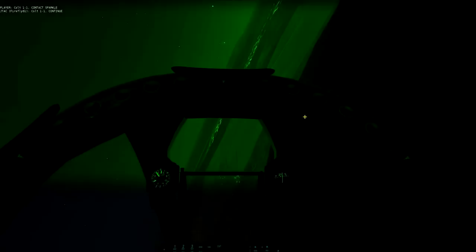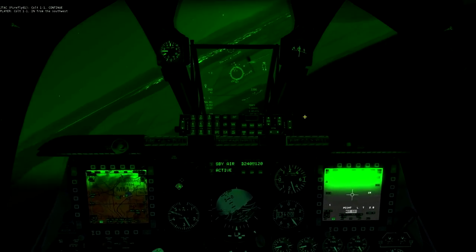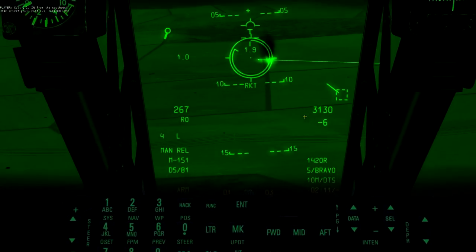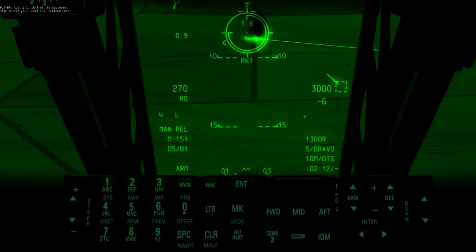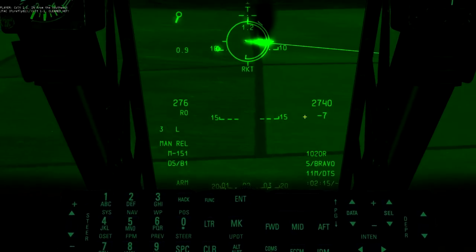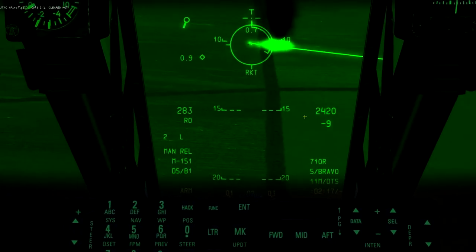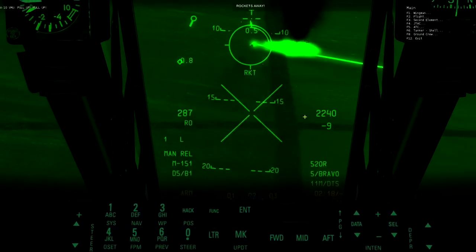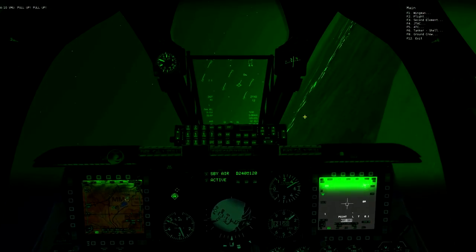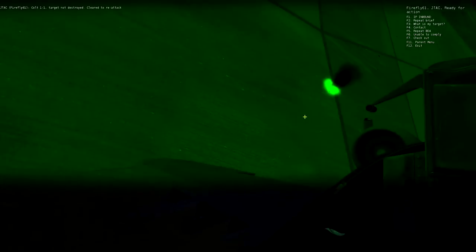Fox Mike. In. Fox 1. Colt 1-1, in from the southwest. Colt 1-1, cleared hot. Pull up, away. Pull up. Looks like a good run. Colt 1-1. Target is not destroyed. Cleared to reattack. Or not.